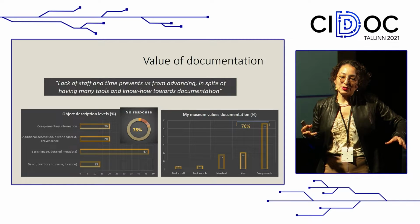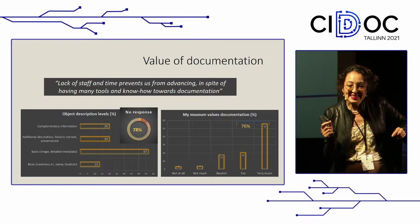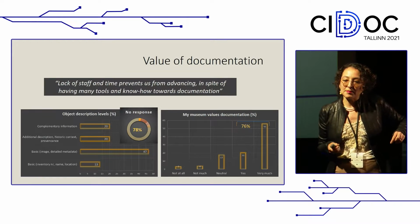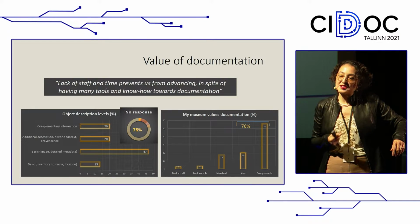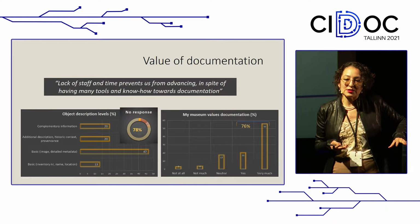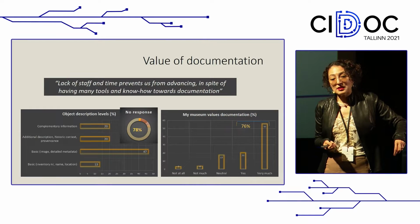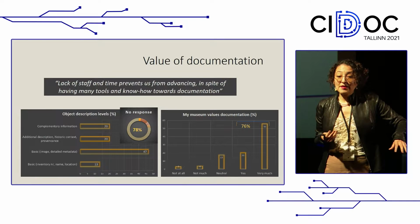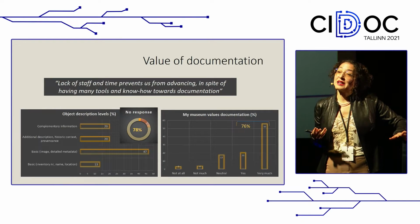And we see that, from those 78 that responded, the majority of the documentation is still quite basic. So we see that even though there's a wish and an evaluation of the importance of documentation, this has not yet been resolved. And one institution, interestingly enough, said lack of staff and time prevents us from advancing documentation in spite of having many tools and know-how. So we can do it. It's just that we cannot manage.